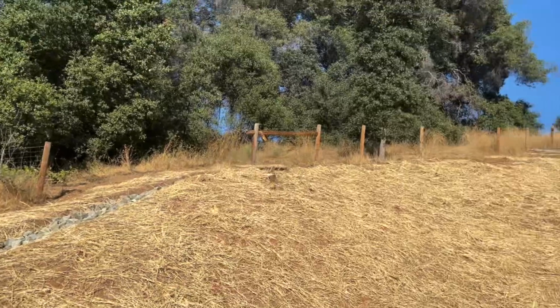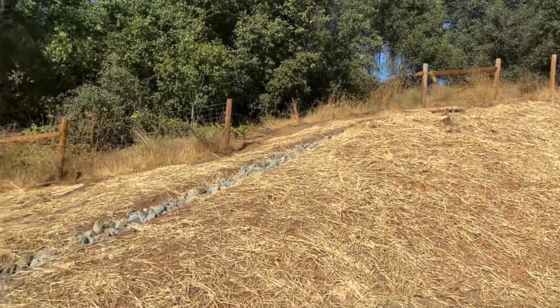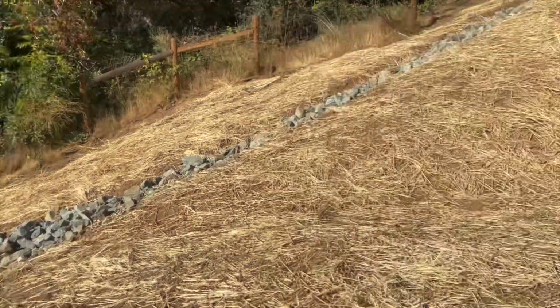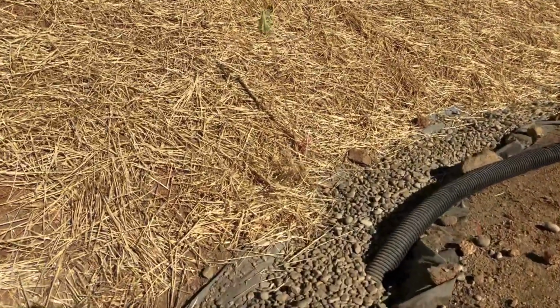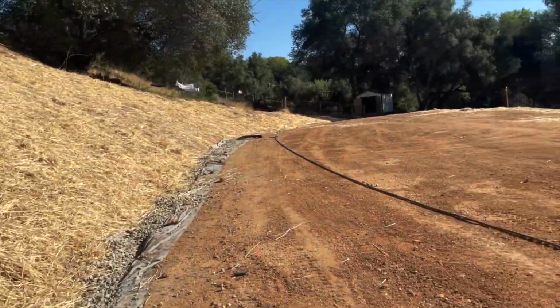So there's just a little ditch that runs around the top, and then as it comes down the hillside here, there's some rock in there to sort of dissipate the flow. And then I've got this, which is sort of like a French drain. I think technically it's a basket drain, but it's just another drainage here.